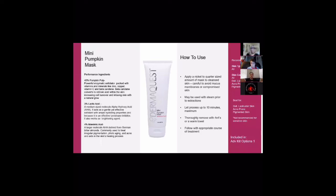All right, mini pumpkin mask. So this is our level 1 treatment for you. It is mini pumpkin, has 45% pumpkin pulp. This is your exfoliation treatment. You can also use this as your disencrustation agent under steam. So 45% pumpkin pulp is a powerful enzymatic exfoliation.